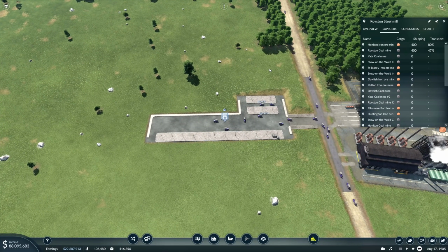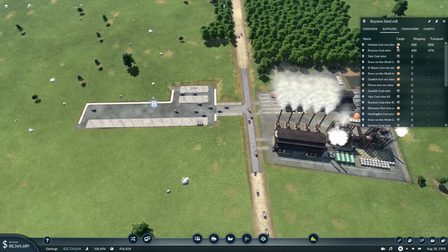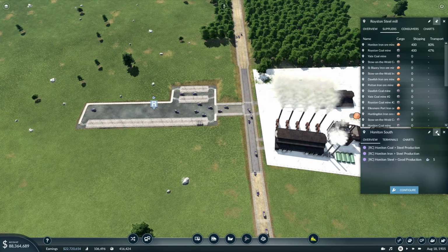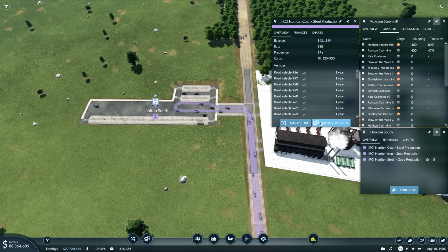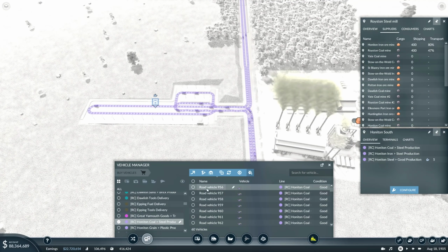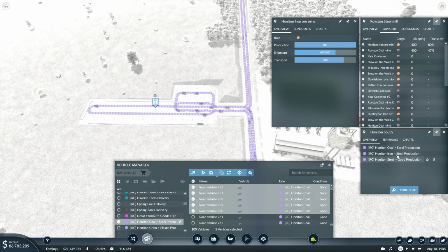Which, I mean, I'm tempted to say that we try and just max out the transports on these. So, if I was to pin that, and then go here, pin you. So the coal mine only has 47% transport. I don't want to go too crazy with this, but I'm going to. Let me select 5 vehicles. Let me duplicate, duplicate, duplicate, and duplicate. Up to 80 vehicles on that. Which is, you know what? Let's go up to 90. Why not? You know what? 100. Nice round number.